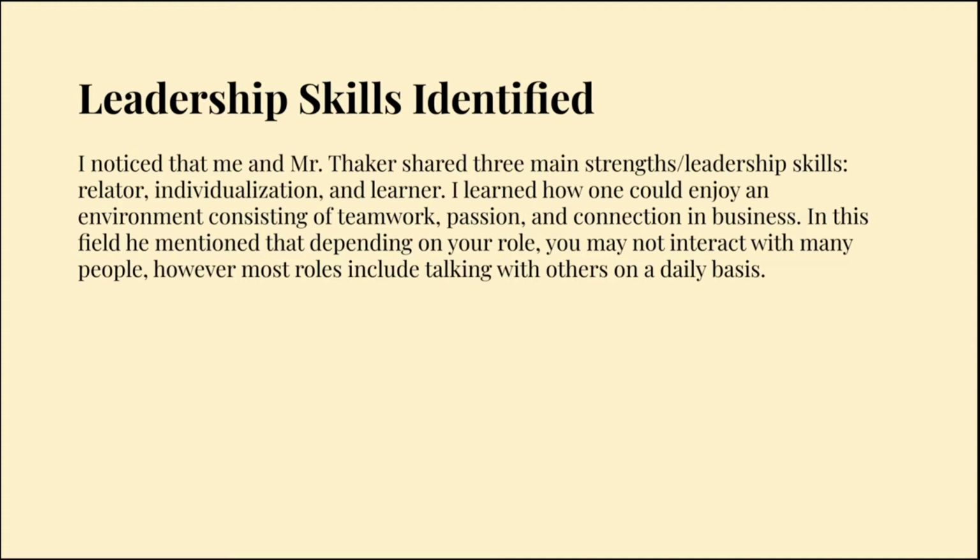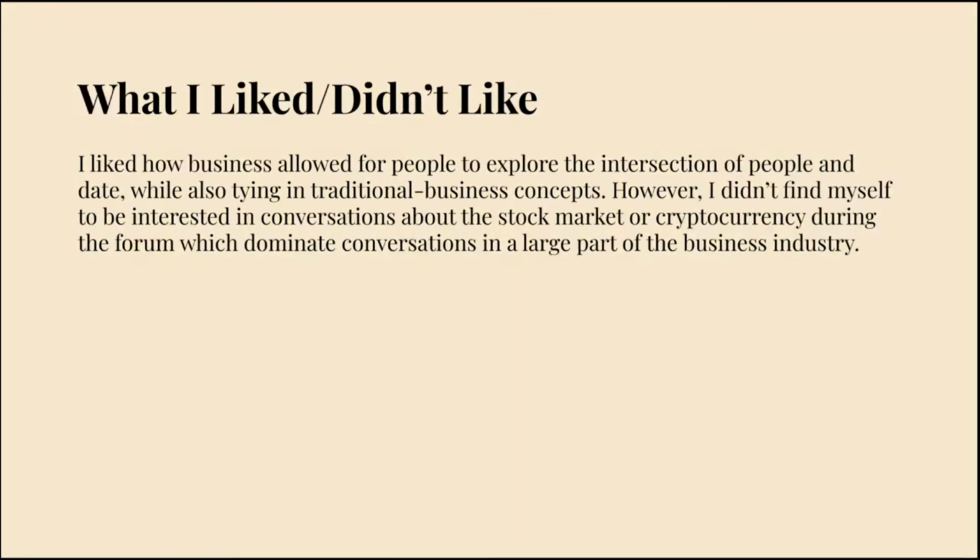I learned how one could enjoy an environment consisting of teamwork, passion, and connection in business. In this field, he mentioned that depending on your role, you might not interact with many people, however, most roles include talking to others on a daily basis. I liked how business allowed for people to explore the intersection of people and data while also tying in traditional business concepts. However, I didn't find myself to be interested in conversations about the stock market or cryptocurrency during the forum, which tend to dominate conversations in a large part of the business industry.